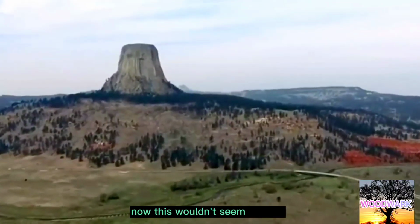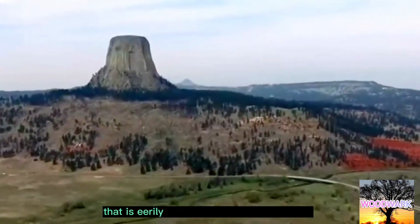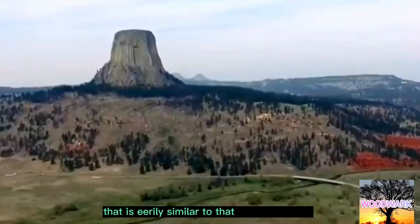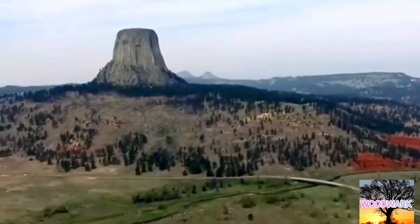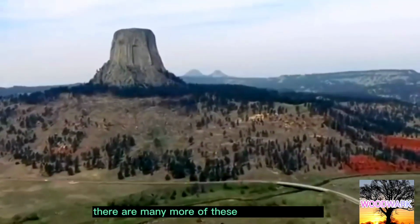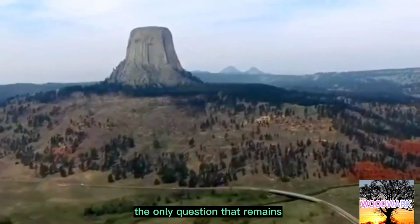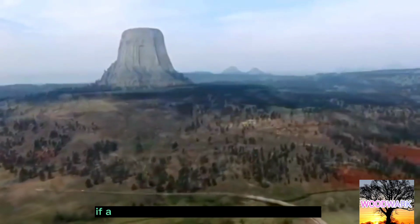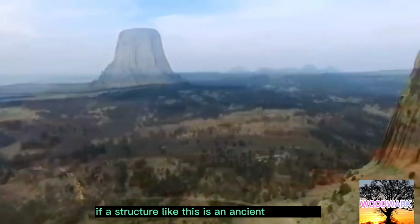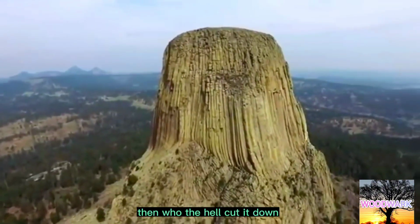Now, this wouldn't seem strange except that this rock has a shape that is eerily similar to that of a tree stump. And if you think that's crazy, there are many more of these around the world. So the only question that remains, if a structure like this is an ancient tree stump, then who the hell cut it down?